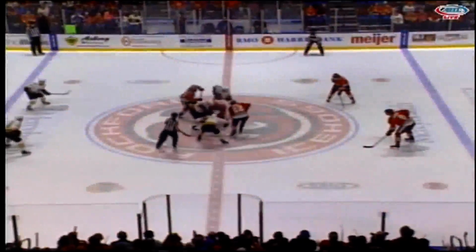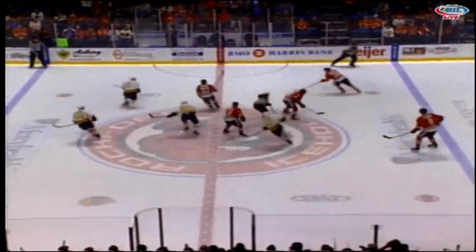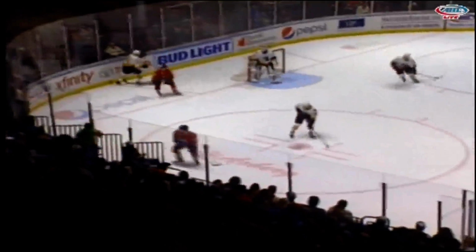We'll see what the official scorekeepers decide, but a second power play goal in the game for Rockford, and that's an important one for the Ice Hogs. You really don't want to go into the intermission break having recently given up a shorthanded goal, so I think that power play strike is a good one for the momentum of the Ice Hogs here as the puck is away to the near side.